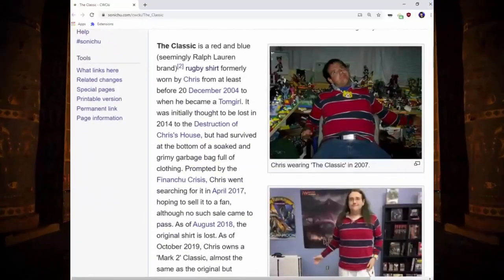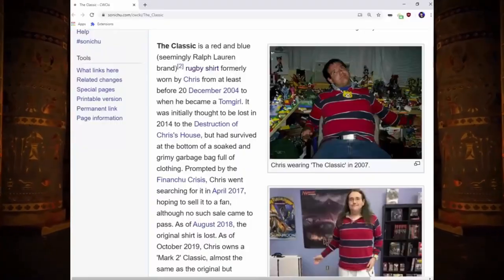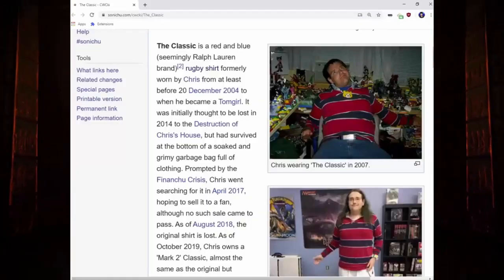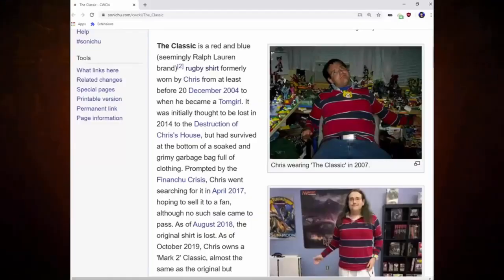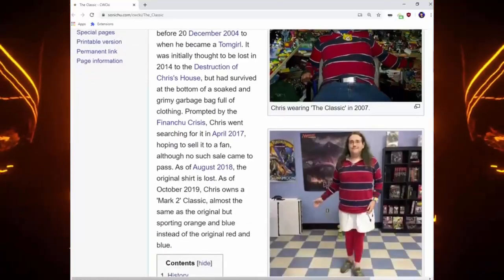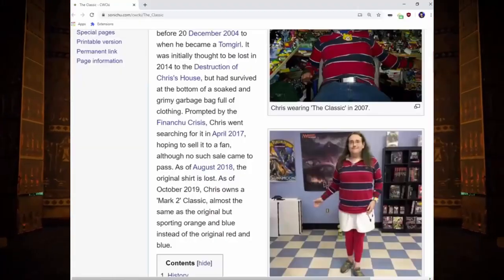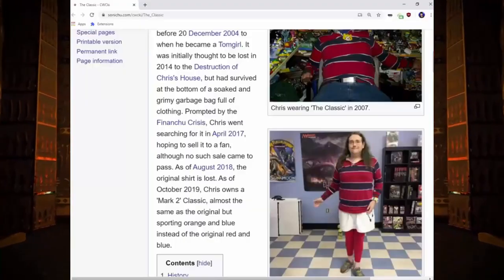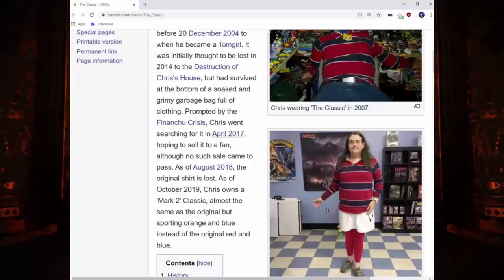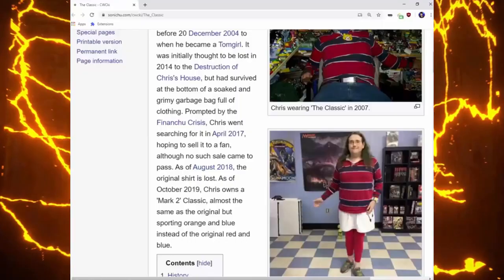The classic is a red and blue, seemingly Ralph Lauren brand rugby shirt formerly worn by Chris from at least before December 20th, 2004 to when he became a Tom girl. It was initially thought to be lost in the 2014 destruction of Chris's house, which is the fire they're referring to, but had survived at the bottom of a soaked, grimy garbage bag full of clothing. Prompted by Chris's financial crisis, he went searching for it in April 2017, hoping to sell it to a fan.